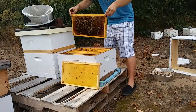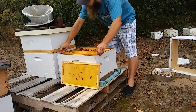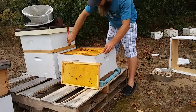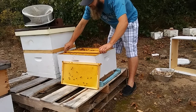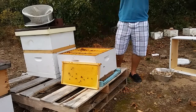The good news of that is, while that was going on, I did not see any other hives with crazy activity out front. So if they were robbing some hive, it wasn't mine. But that's something to definitely pay attention to, especially when you're putting feed inside a hive.